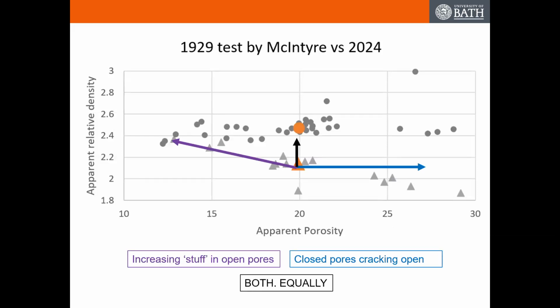So that purple line, I looked at like the open porosity. I said, well, if we have stuff accumulating in the open pores, and I used calcium carbonate for the test run because it's a classic white efflorescence that builds up on brick, and it's very familiar to everyone. And also it doesn't dissolve, which means it would stay there in the vacuum test. Some salts would actually dissolve out quite quickly, so they wouldn't appear in this test. But if you're adding stuff to the open pores, you change the apparent porosity as well as the density. That's that purple line, which is trending slowly upwards.